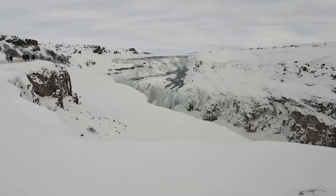Awesome waterfall. This is the last excursion of the day, but you can see it in the distance and it's absolutely beautiful.